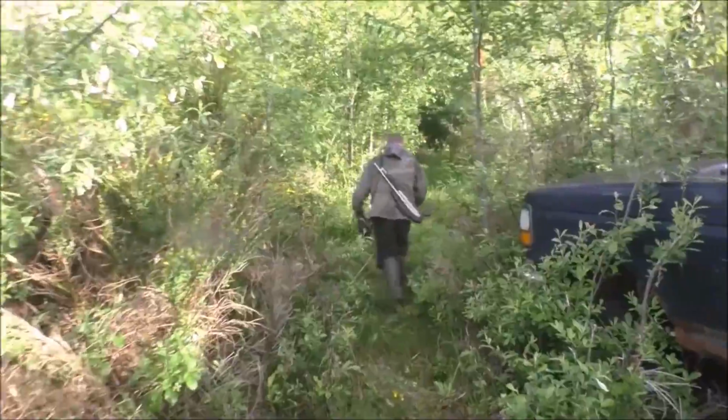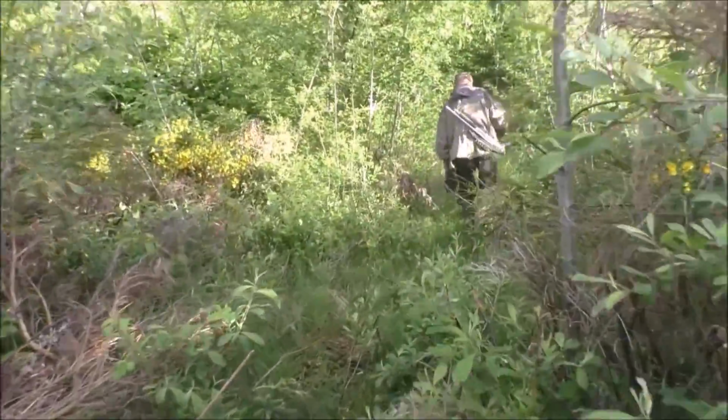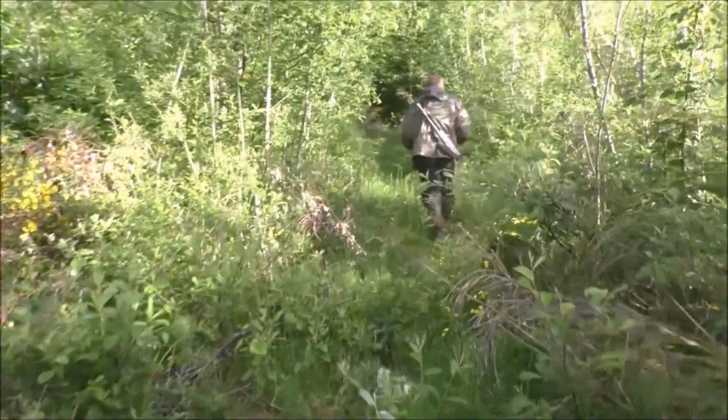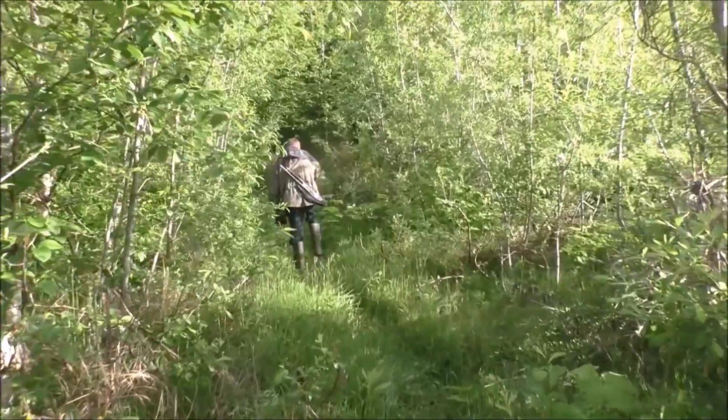Alright, so there's a little path here behind the camp, and it's supposed to go to the cemetery. So we're going to have a look there and see what we can find, what remains of the Anyox cemetery.